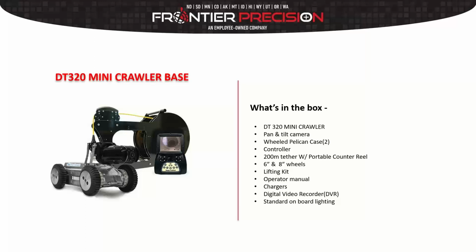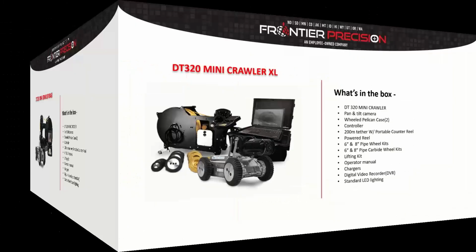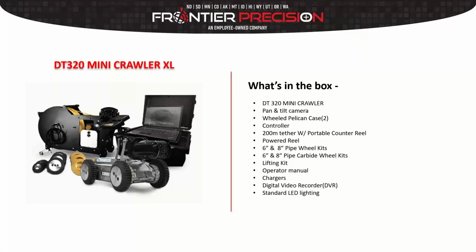This comes with a 6-inch or 8-inch wheel kit, a lifting kit to drop it down in 2 pipes, as well as a DVR. So if you would like to record the missions you go on, and it does have standard onboard lighting. From there, we go to the DT 320 Mini Crawler XL. The Mini XL does get a few different things than the normal one. A few of the things that you'll notice are the 6 and 8-inch carbide wheels. Those are for PVC and clay pipes. This one does come with a powered reel as well. So those are going to be 2 of the main differences between those 2 units.